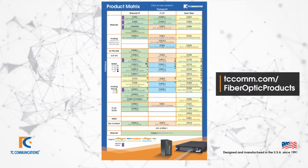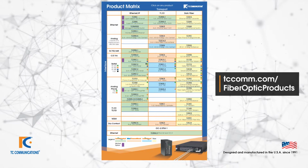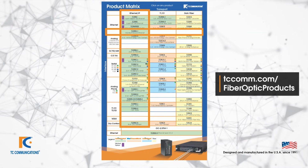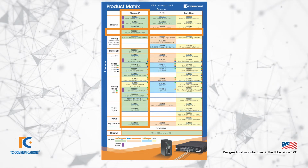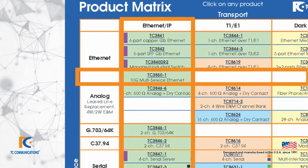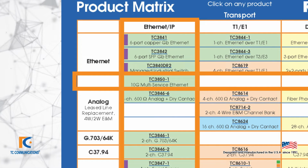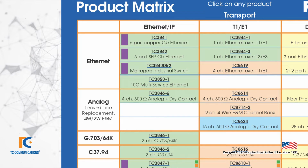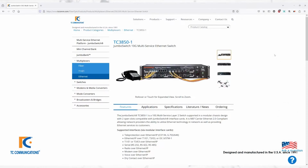The easiest way to find any of our products is by referencing our product matrix. Simply choose your transport column followed by your interface row, and the product you're looking for will be at that intersection. In this case, we're looking at our Ethernet IP column under the Ethernet row, and you'll find our TC3850-1 Jumbo Switch 10G multi-service Ethernet switch. Each product number is clickable from our product matrix, and the link will take you to our webpage for that product.